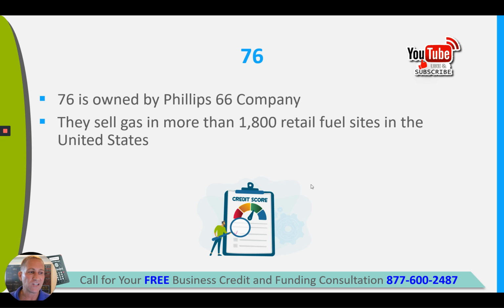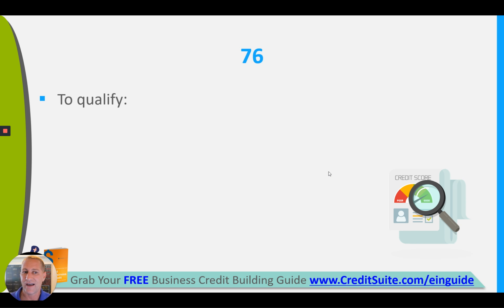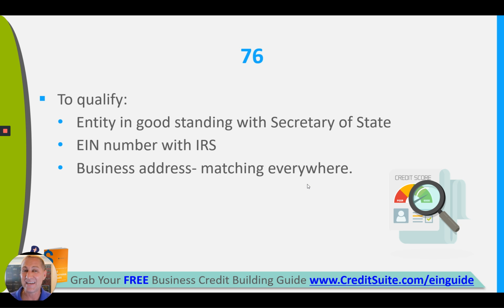So Phillips 76 is owned by Phillips 66 companies, 1,800 retail fuel locations around the United States. Now, this is a great corporate credit card to get because it reports to all 3, Dun & Bradstreet, Experian, and Equifax Commercial. Now, to get approved for this corporate credit card, you need to have an entity in good standing with your Secretary of State. Your EIN number needs to be in place. You need to have a business address matching everywhere online, from your website to your Secretary of State to what's on your bank statements to even what's on Yelp and Yahoo. It needs to be a congruent address.